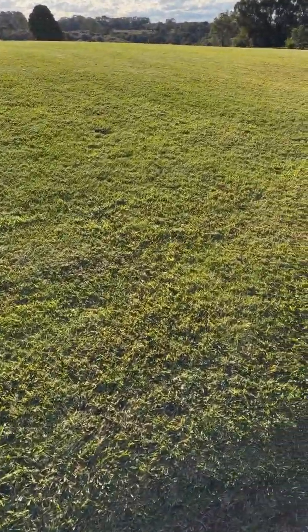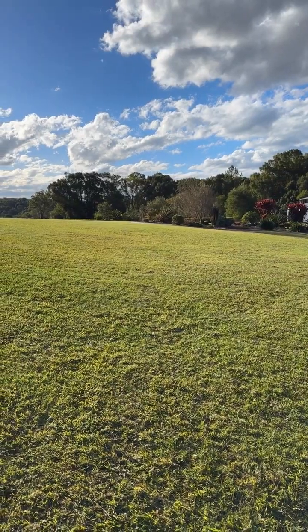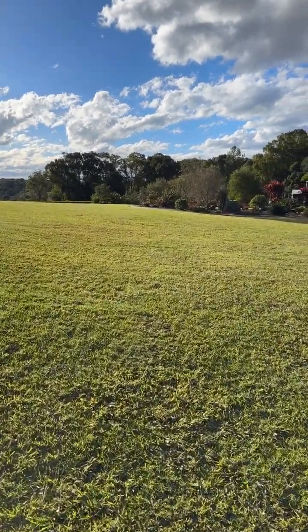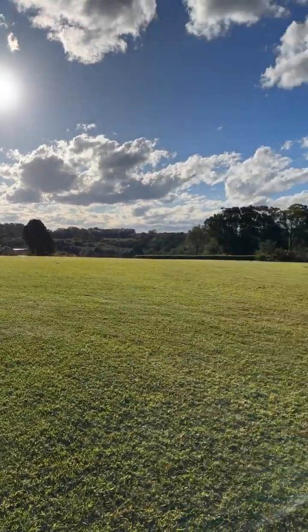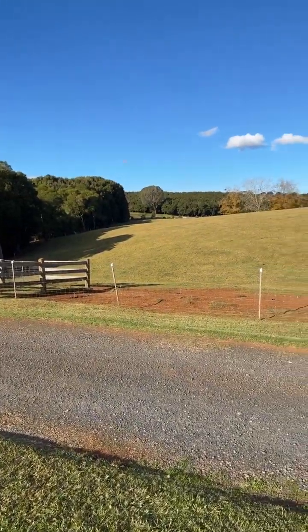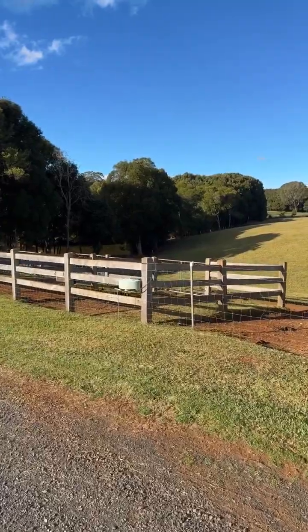Currently there isn't a swimming pool, but you can see that there is plenty of space for one. We've got this very large level area right in front of the house, north facing, so it's absolutely ideal for the addition of a pool. The owners haven't added one so far because there's a huge dam down here which is swimmable.